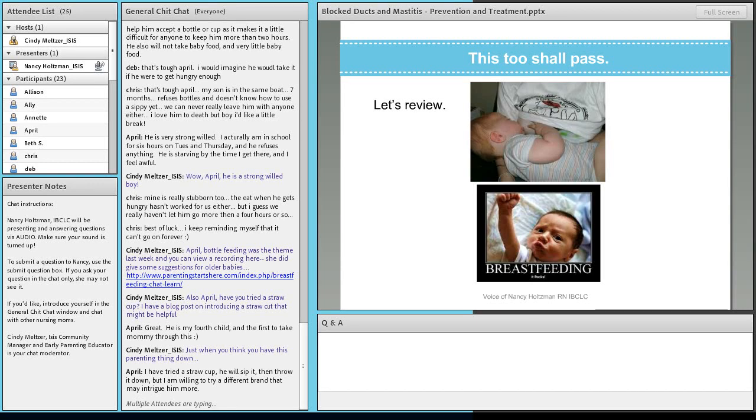So I have a question from a mom who had mastitis, and now she's got questions about her milk supply. So let's get to that one. My supply was decreasing before I got mastitis, and now it continues to be low. My daughter's 3 months old. Here's my question, or two, or three.